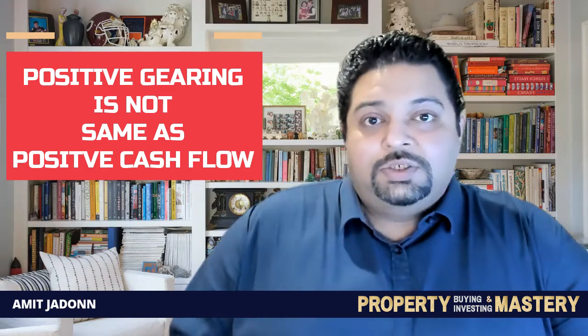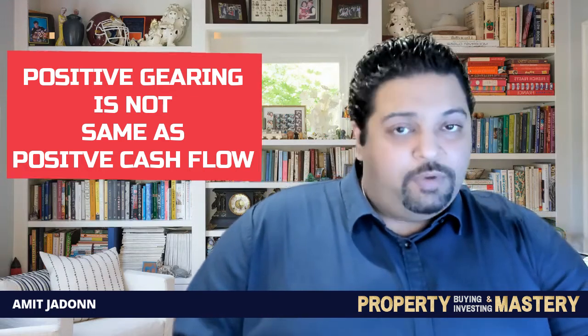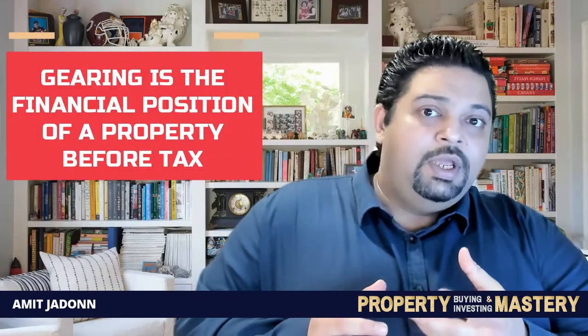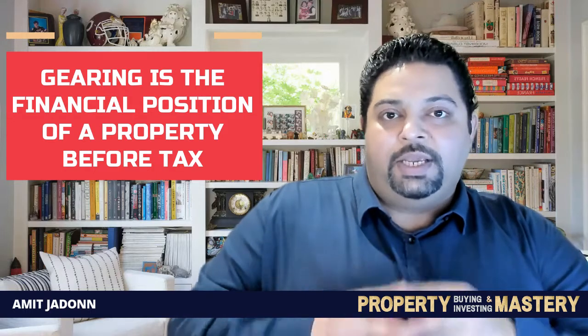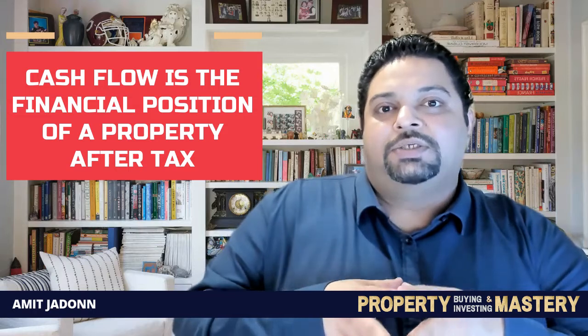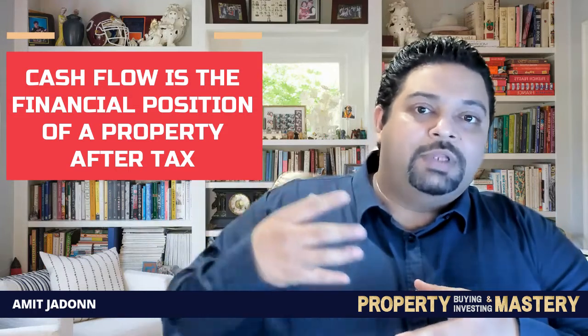So straight into today's topic, positive cash flow and positive gearing. You might have heard these terms being used interchangeably, or you might have understood them incorrectly, assuming that they both are one and the same thing. To put it into simple terms, positive gearing is the financial situation and financial outcome of an investment property before your personal taxes have been taken into consideration. And positive cash flow is the situation you are in after your taxation has taken effect with input from that investment property.